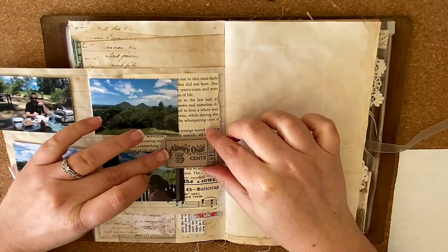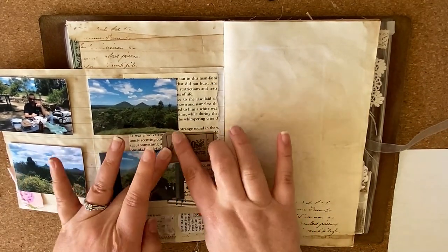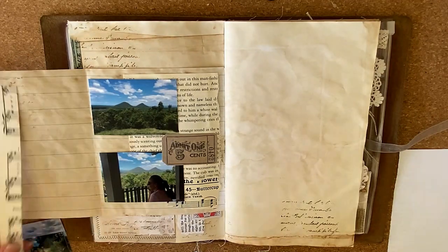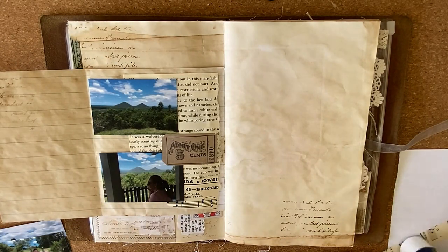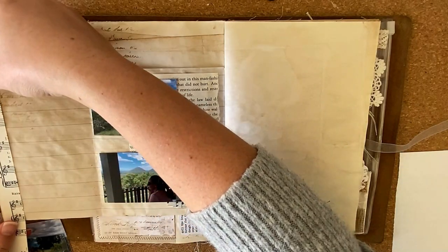On this page, I end up only sticking down two photos, and I will find a spot for the other two somewhere else. My thinking is that I can use the left side for extra writing space, since I'm going to cover up most of the opposite page.